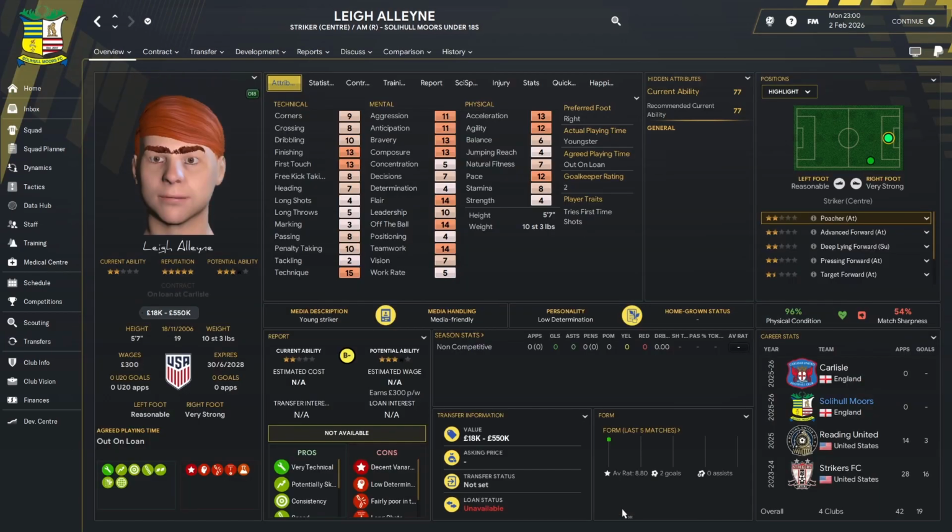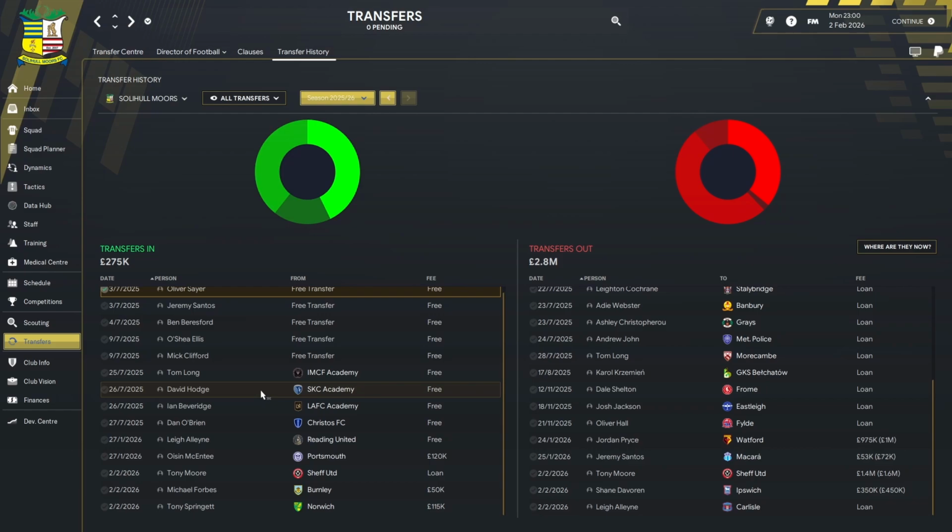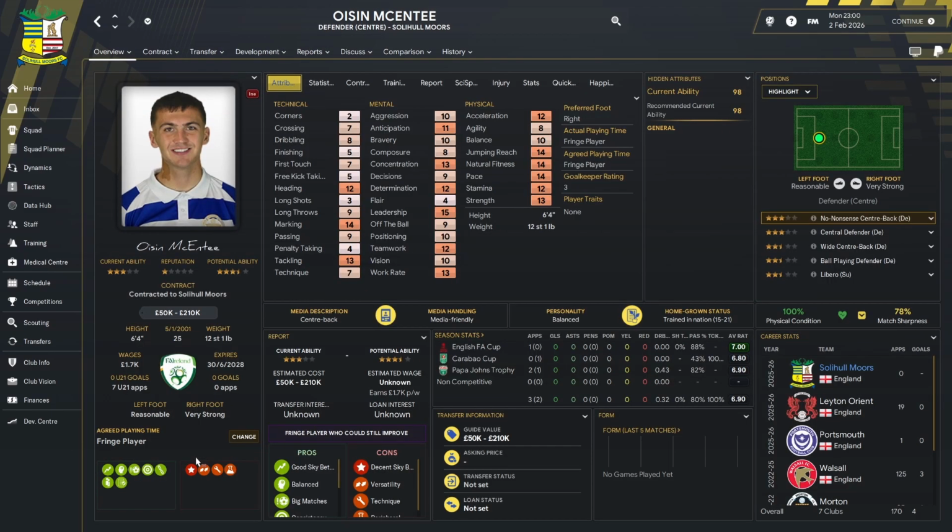Finally, the other one to go out was Lee Allain. Just signed a professional deal with the club after coming from Reading United. Then we instantly moved him out to Carlisle to try and get some first team experience. So with that money now coming in, we raised £2.8 million in terms of player sales. It meant that we could start to strengthen our back line, and the first player we signed was Oisin McEntee, £120,000 from Portsmouth.